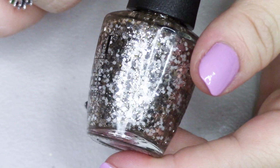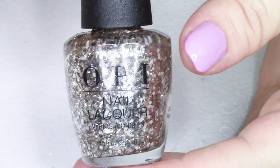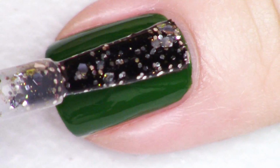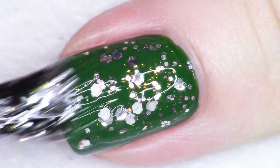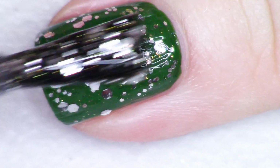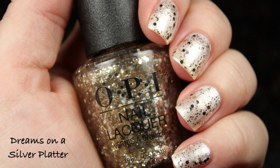Again, we're going to go in alphabetical order. So Dreams on a Silver Platter is the silver polish in the collection. Inside this polish, there is still gold, but the gold is represented in a very small micro glitter, and so the main color you're seeing are the two different sizes of silver glitters, and then you've got that little tiny bit of gold to add a little bit more dimension to this polish and not just make it a plain old silver glitter topper.